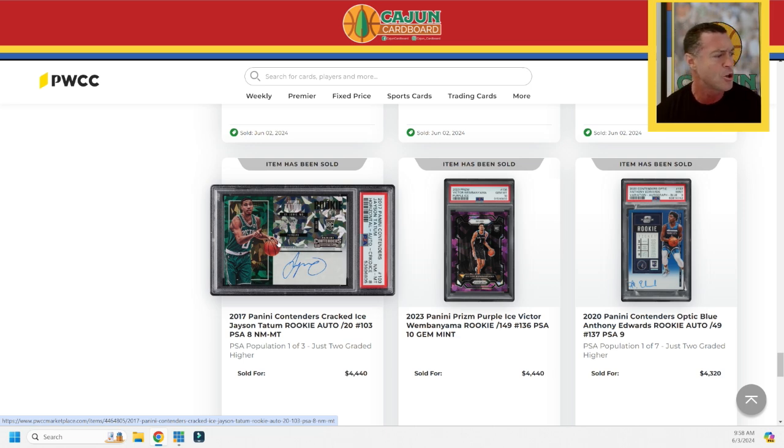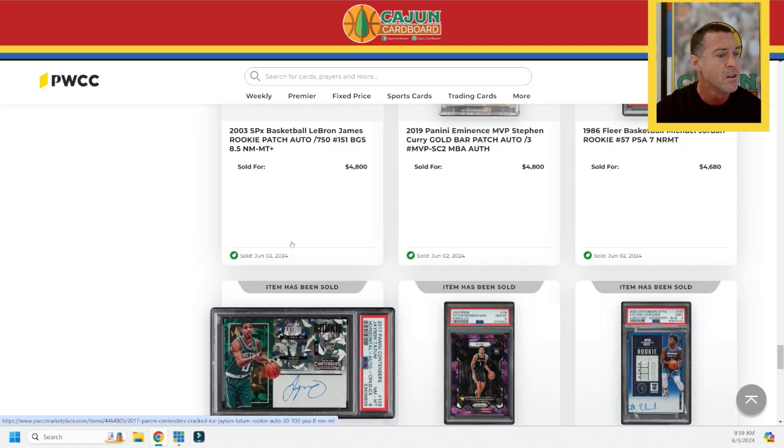2017 Panini Contenders Cracked Ice Jayson Tatum Rookie Auto, serial numbered to 20. Wow. It is an 8 for the card, no grade for the autograph. The autograph will speak for itself. It looks pretty good. Look how thin Jayson Tatum looks in this picture. Shredded, but emaciated, like a young Giannis, right? He's much bigger now, much stronger. We're going to see what he can do with Luka and the boys in this NBA Finals that starts Thursday at 7:30 Central Time, as I recall. $4,440 for that Jayson Tatum.